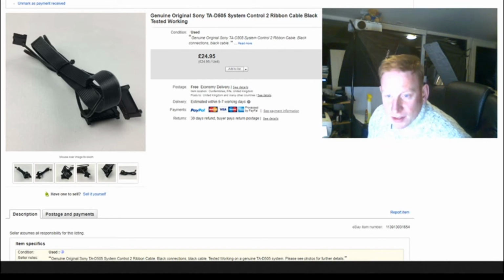But don't discard or include these cables with the items because they have quite a lot of value on their own. The system I'm selling here, well, the one I broke up into parts to sell individually, the Sony TAD505, had about 3 cables and they've each sold for £25.